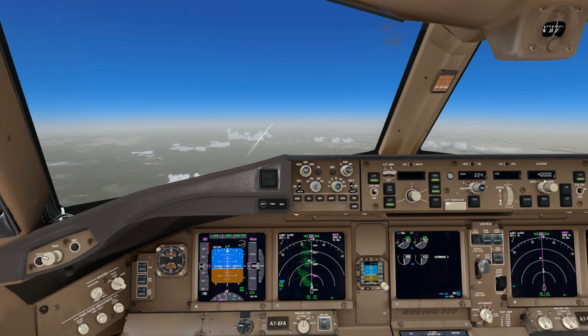Qantas 494 maintains flight level 370. There's Terry. Qantas 494, thanks. Terry Scanlon from WorldFlight. Anyway, I'm going to play you the real world ATIS from Sydney.